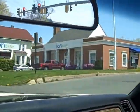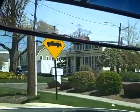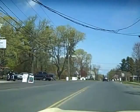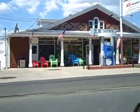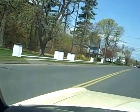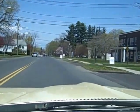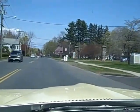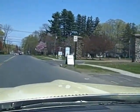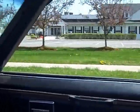Post office. Bank has changed names a bunch of times. And here's a place that hasn't changed in 100 years. Heinz Hardware is exactly the same. Here's the Waverly Inn. It's still there.